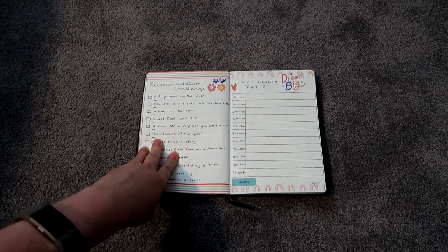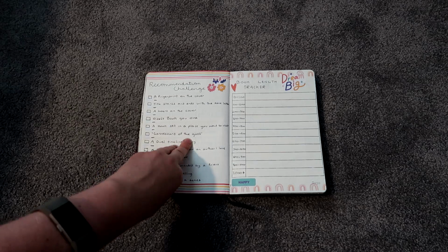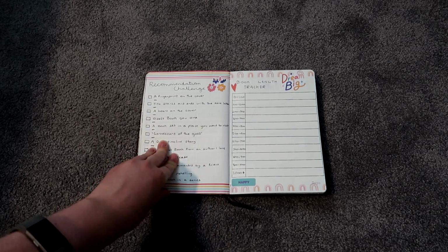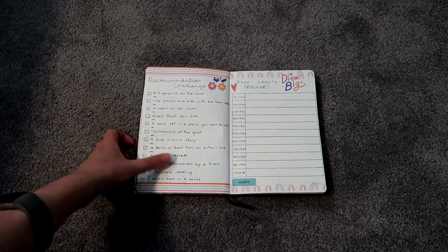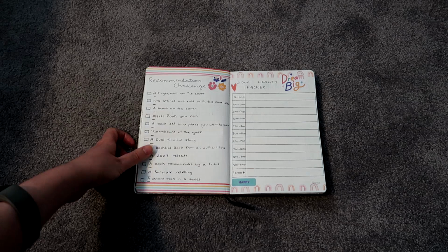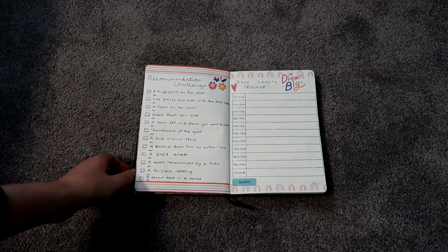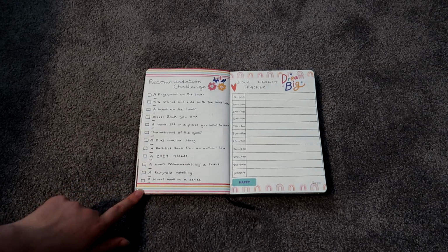This one is especially for Kat at Stars as Embers, whose recommendation was just Game Board of the Gods. So I just have to read that book so that she can have someone else to discuss it with. A dual timeline story, a backlist book from an author I love, a 2023 release, a book recommended by a friend, a fairy tale retelling, and a second book in a series. I feel like they're manageable, but it's also just adding a little bit of extra challenge to my year, and I think I can do it.